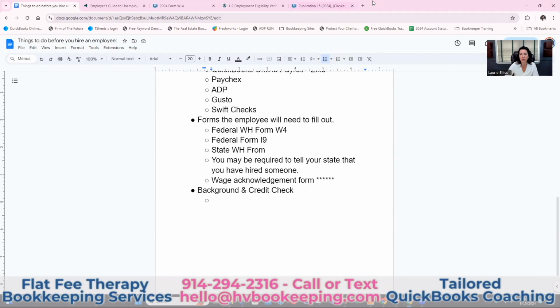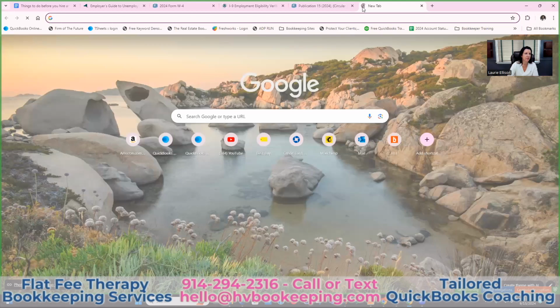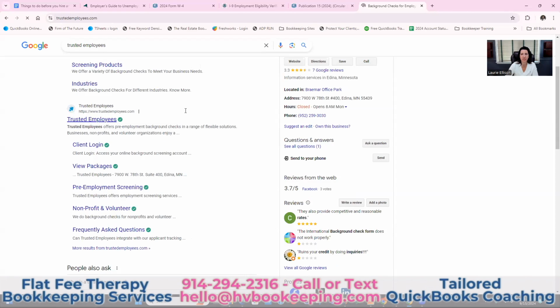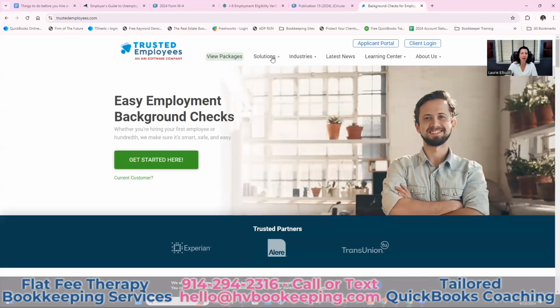We use a company called Trusted Employees, and I like it. I've been using them since 2016. And with this one, I log in, I pick the package I want to use, and then I send the employee a link, and then they fill it out, and I get a report in a couple of days. It can verify current employment. They have someone that calls their current employer and just says they're calling from a credit agency and something like that. So I really think that you should do that. That's just my personal opinion. And this is one I use.